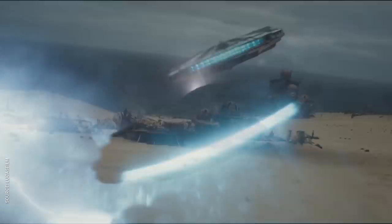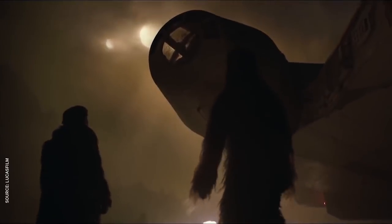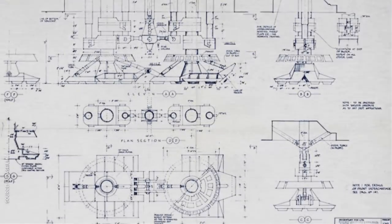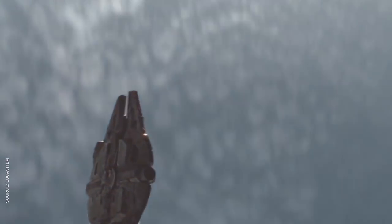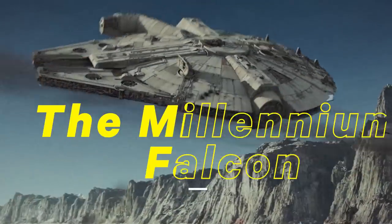The custom Corellian cruiser is going to be front and center in Solo, a Star Wars Story, but before the movie pulls back the curtain on this fantastic freighter, we wanted to take a look at the design, functionality, and influence of one of the most iconic ships in science fiction. This is why we love the Millennium Falcon.